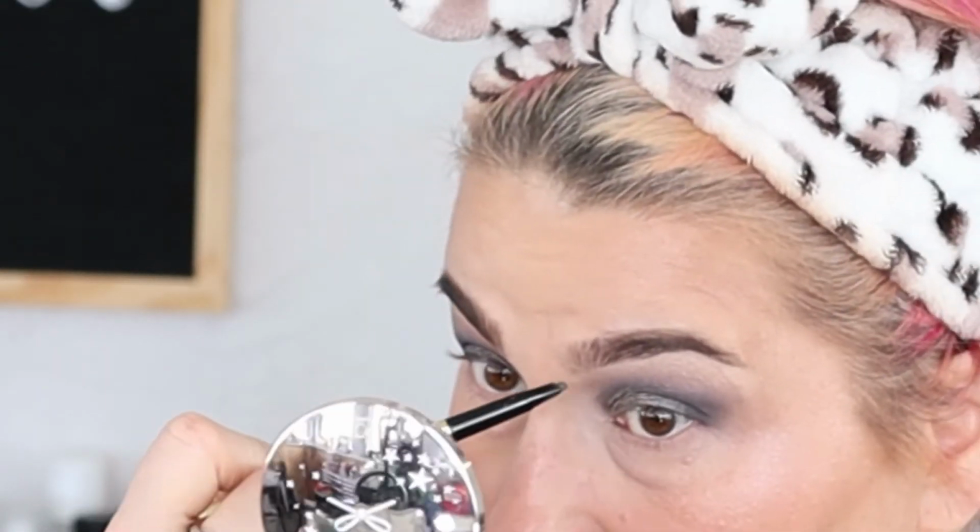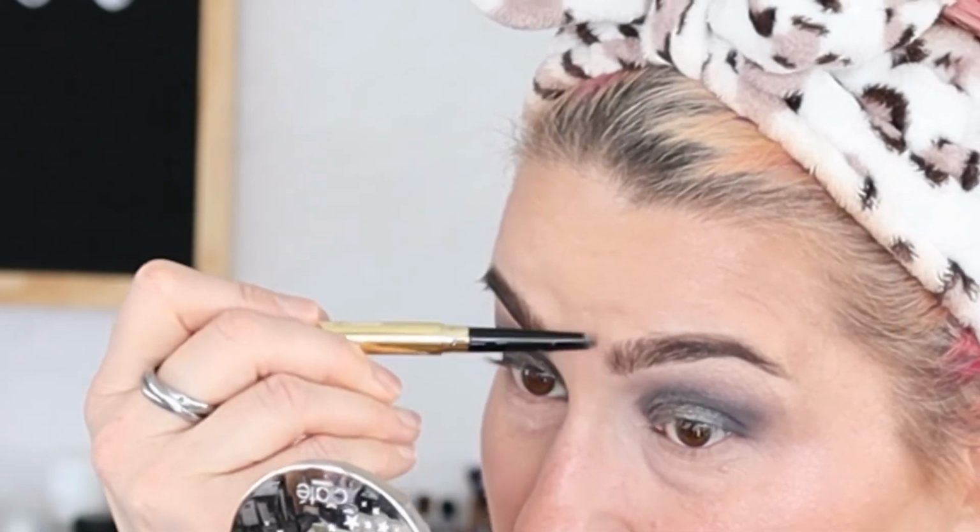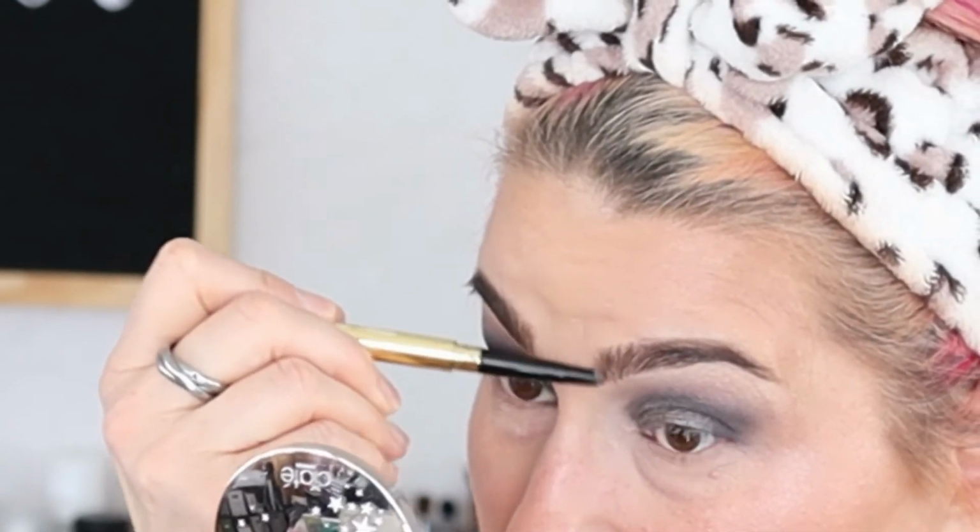So I'm going to finish my other brow. I can't do this eyebrow as well as I can do the other one. So, you know, this is as good as it gets for this eyebrow. But I think I need to clean it up just a little bit because I did kind of go out of bounds on this side. You guys, I love this brow pencil. I'm not even gonna lie, it's really nice.